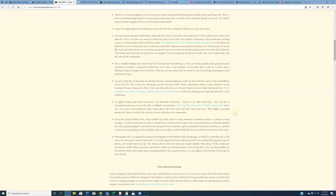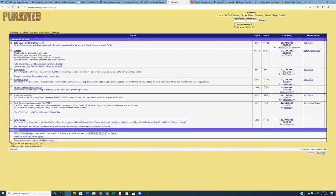Additionally, we also have some other links here, such as the Puna Web. Puna Web is a sort of helpful forum of people who live in the Puna district, including within Nanawale Estates, and these are obviously people who have lived and built there before. And if you have questions or you want recommendations, what's a good company for installing a holding tank? What's a good company for coming out and dozing land? There's people here who can recommend things to you. I'm sure there's also some sort of Facebook group that can speak to this as well.